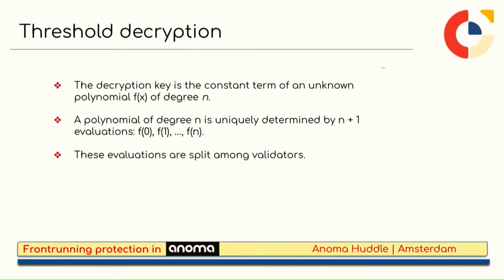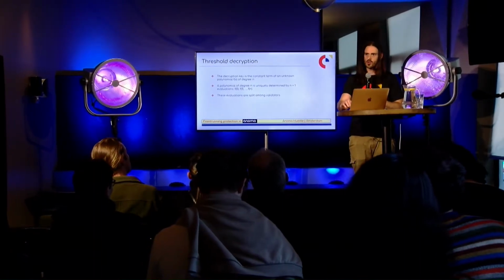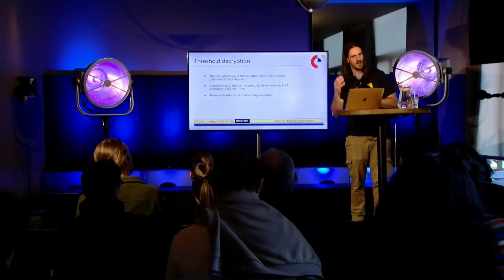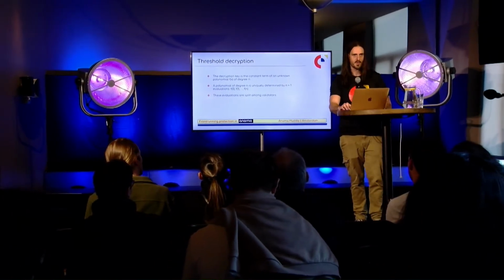Right, so yes, these are split up among validators. In our case, we'll choose the polynomial to have degree 2/3, so that if we get strictly more than 2/3 of the validators, they can reveal their evaluations. We can use Lagrange interpolation to reconstruct the polynomial, grab its constant term, and get the key that will decrypt our transactions.